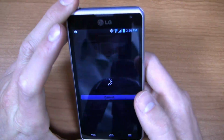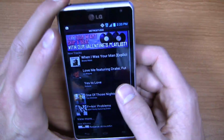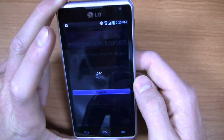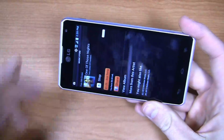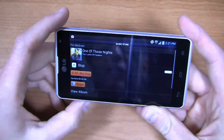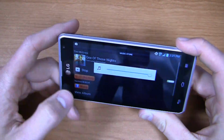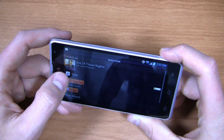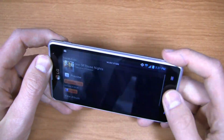Actually, we'll go into the Music Store. And we'll say New Releases. And I've got the ability to preview my songs as well. So it gives me an option to buy some songs and put them on my phone. So that's a pretty cool feature.